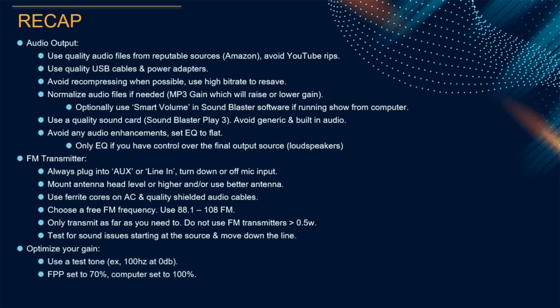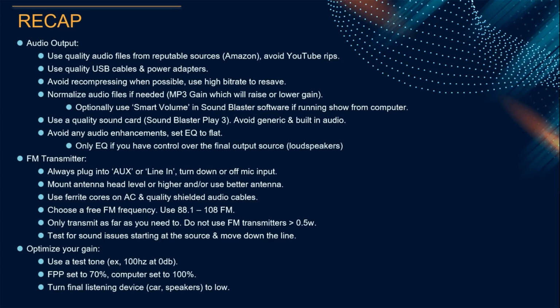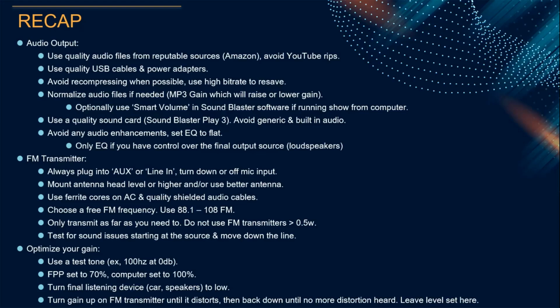Make sure FPP is set at 70, computer set at 100. And then turn the final listening device, such as your car or speakers, to low. And then turn up the FM transmitter gain until it distorts, and then back down until you hear no more distortion. And then go ahead and leave that there.